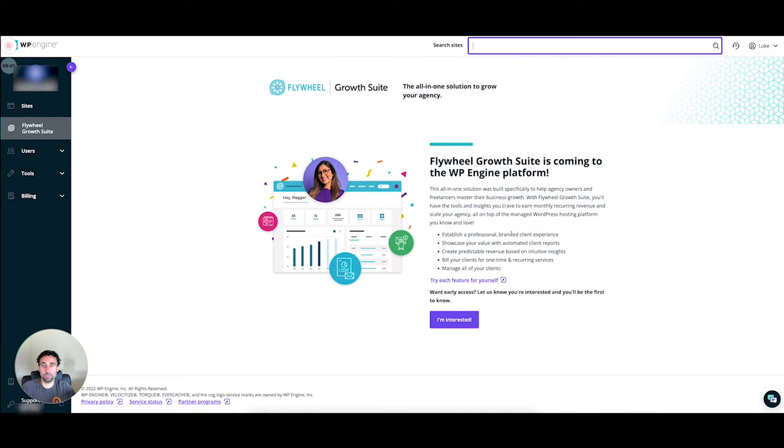Flywheel Growth Suite is another really cool thing. So WP Engine acquired Flywheel, and in a couple weeks, we're also going to be doing a whole Flywheel review of that hosting platform. But basically, WP Engine acquired Flywheel, and Flywheel is really focused on the agencies, to where they're releasing this Growth Suite platform that allows you to bill your clients and also host all your clients in that Growth Suite platform. And it allows you to have kind of a branded showcase of all of your different client reports, what plugins are getting updated. It's really cool if you're running care plans in your agency. So this is now pretty soon going to be able to be accessed directly through the WP Engine platform as well, which is great.